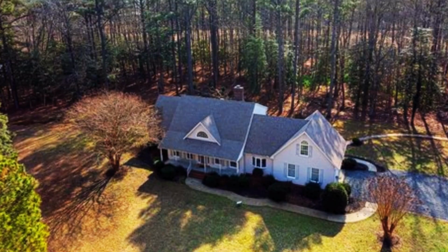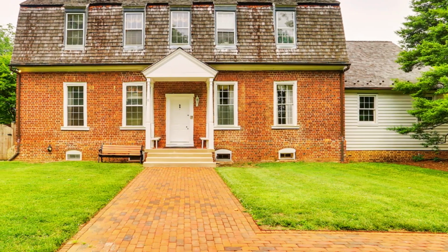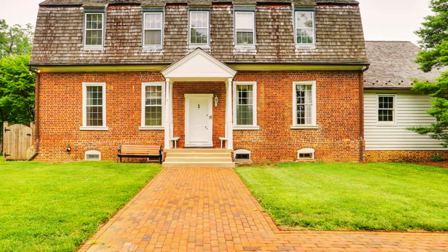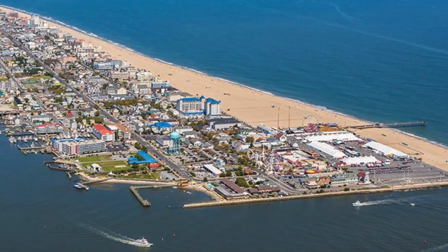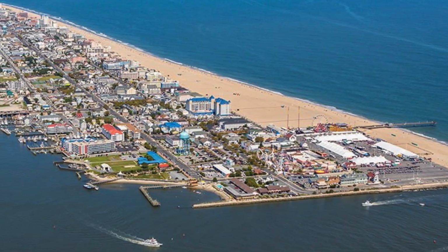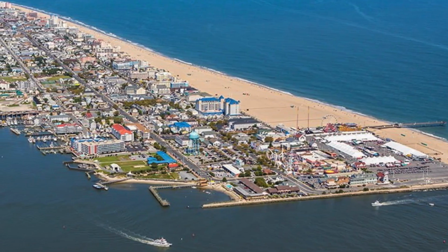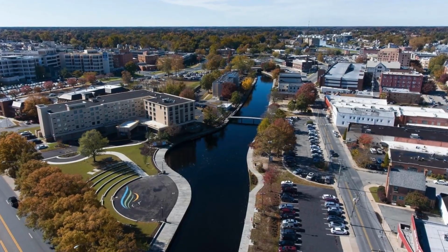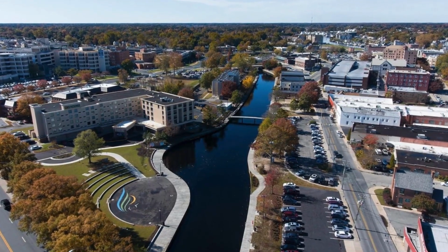And if you're looking for something with historic charm, Snow Hill has a bunch of old houses with cool architecture and original details from back in the day. And guess what? You're only about 30 minutes from Ocean City, so if you want to hit the beach, grab some boardwalk fries, or just dip your toes in the ocean, you can do it all and still be home by dinner. Plus, you're close to Salisbury too. So bigger shopping and healthcare options are just a short drive away.